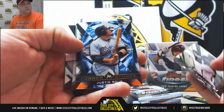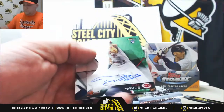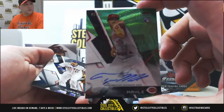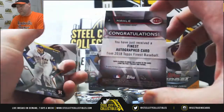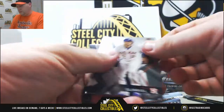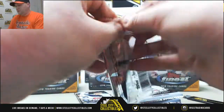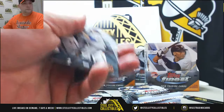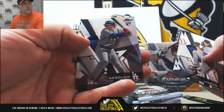Got a green in this one. Justin Bour, Cornerstones. Tyler Mail, green. Autograph refractor, 41 of 99. I love that everything's on a card in here, at least everything I've seen so far. I really want to see a Finest Origins hit. Verdugo, refractor.